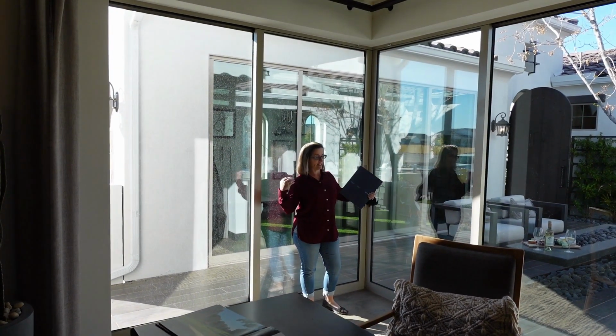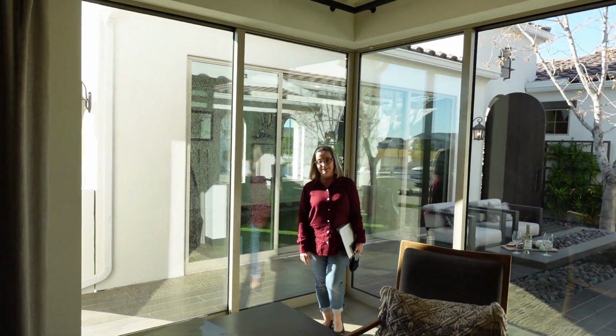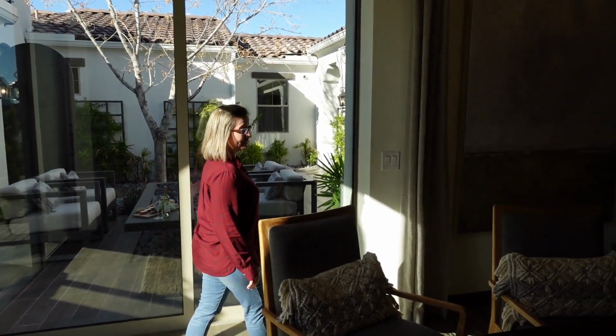These are the sliders that meet in the middle. So you can open basically both walls up and have your office outdoor. So nice. This would be a perfect office for me.